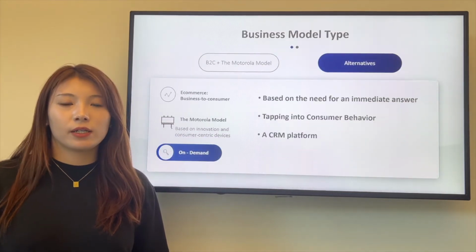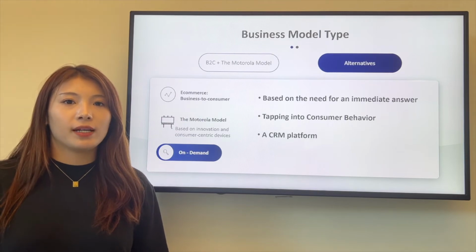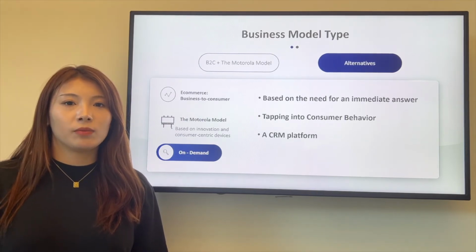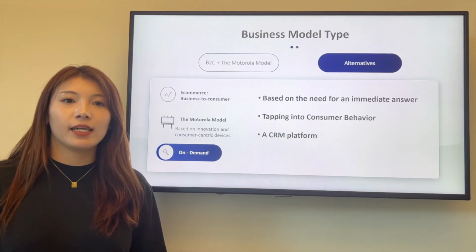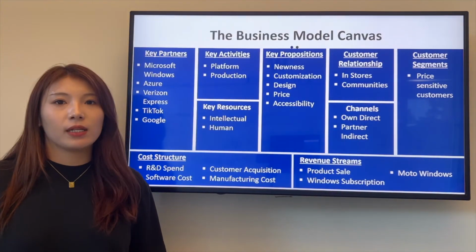We also consider one of the newest models, the on-demand business model, which is based on the need for an immediate answer, and the customer relationship management system keeps everything connected and ensures that clients get the service that they want. Next, let's have a quick glance at the business model canvas.